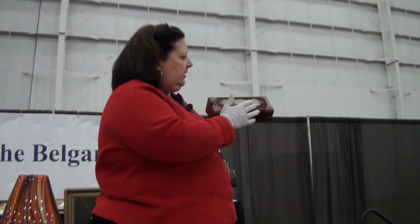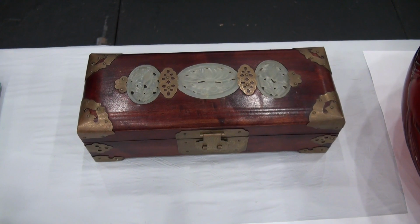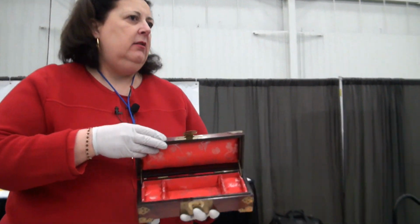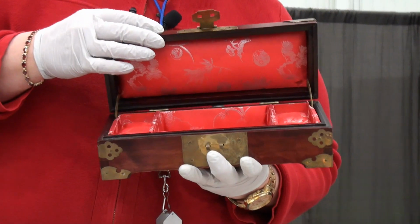These particular elements, you'll notice that the box is not lacquered, but it is a rosewood box. You'll notice that it has, of course, elements that are applied ornament in brass. You open this up, and you see the jewelry box. The box dates to the early years of the 20th century.